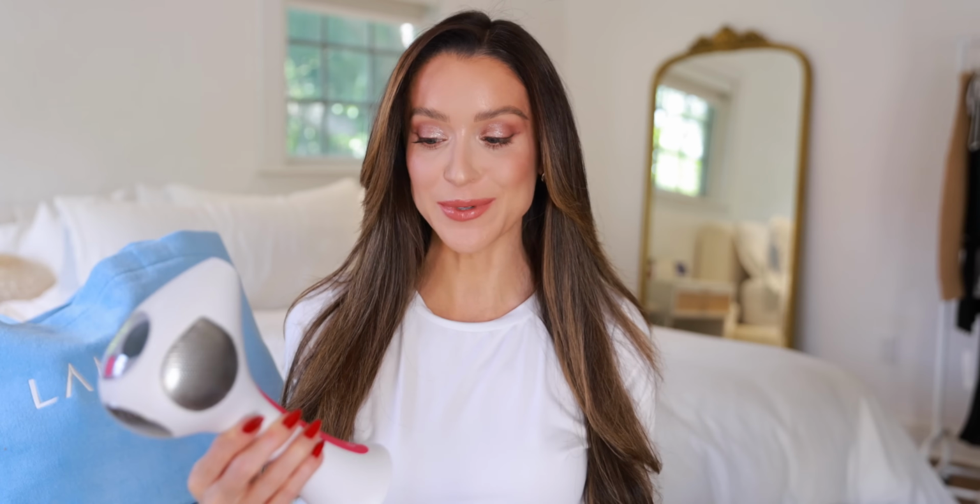I am booking an appointment with myself. I'm putting it in the calendar every other week for the next 3 months, and I will give you my full honest review and let you know if it works, how well it works, what are my thoughts after using it for the 3 months. I obviously appreciate the fact that it's pink. This is so much more advanced and serious than the previous at-home device that I used.